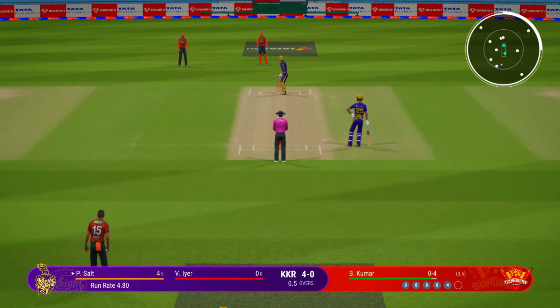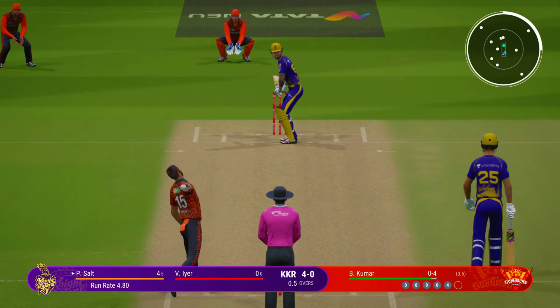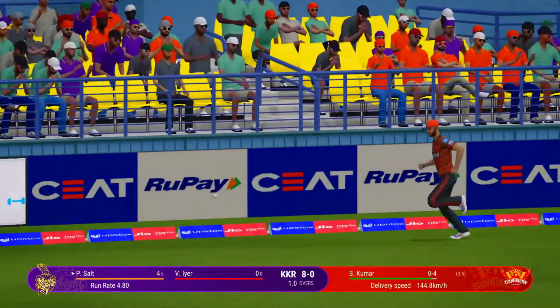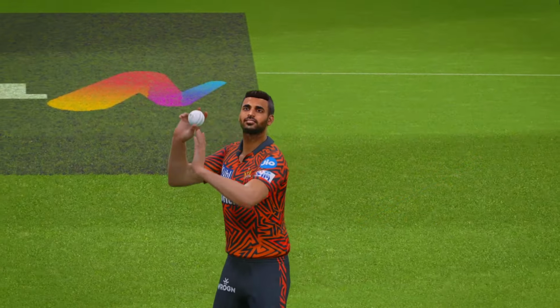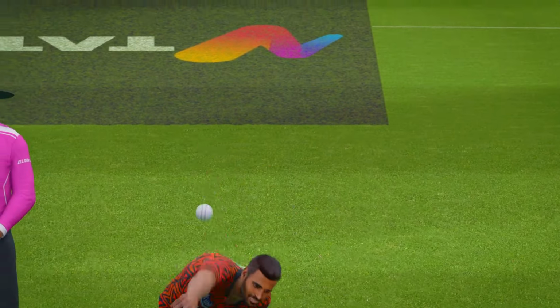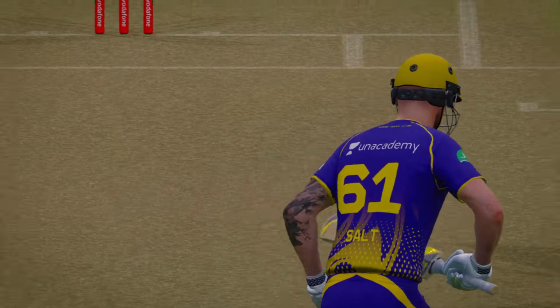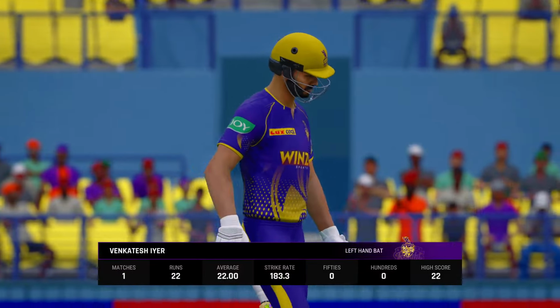Do they go full? Do they go short? A lot to ponder this delivery after the boundary. Timed through the vacant point position, racing to the boundary. Threaded it through brilliantly. All timing on that shot. Eight runs added there. Kolkata are 8 for none.